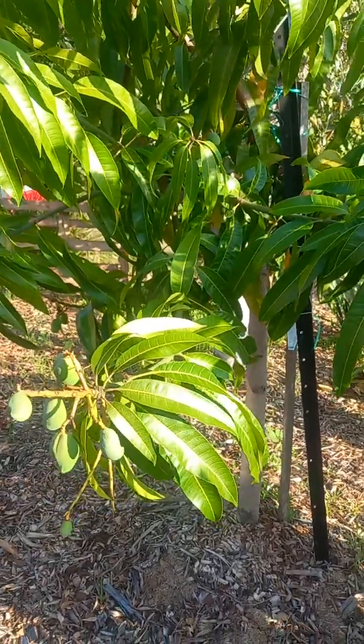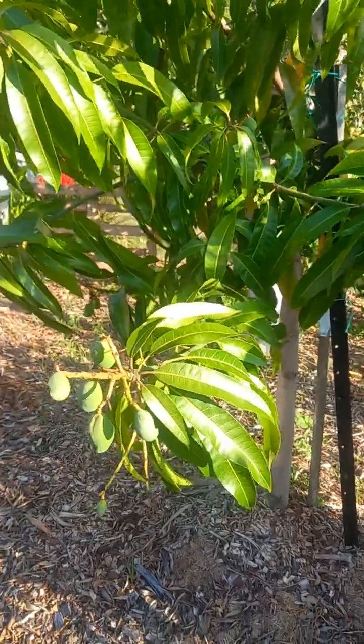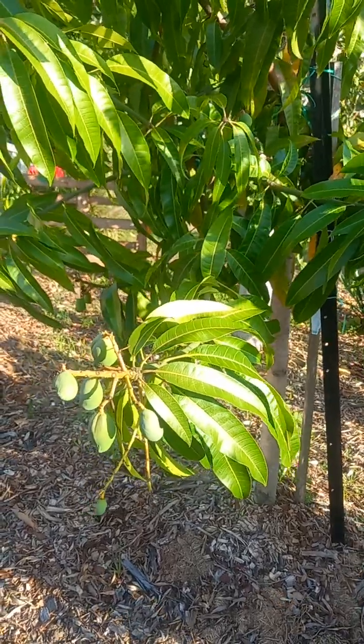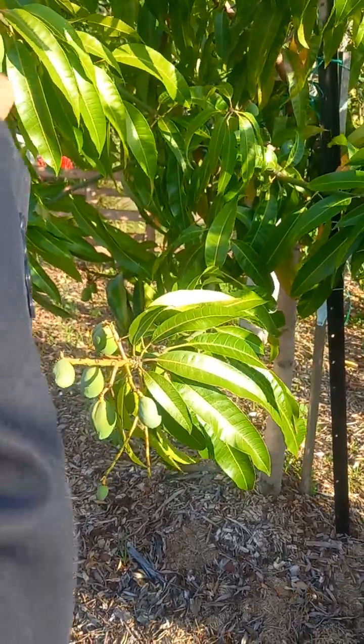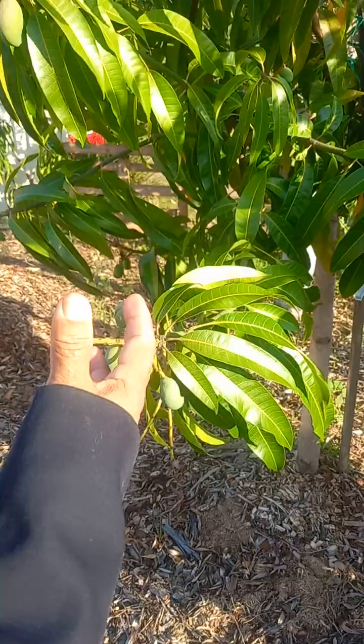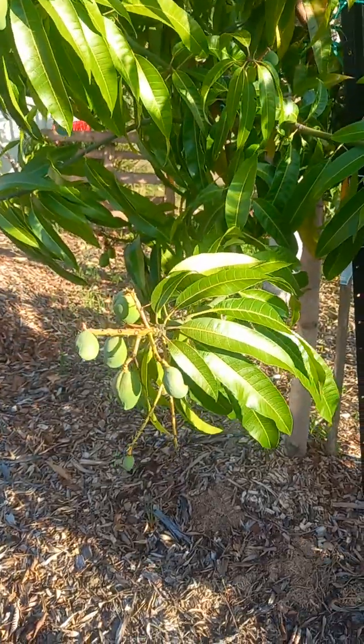So I put a special type of water in all these areas so that ants don't come, especially when there is a flower. If some ant comes and sucks the sweetness, then there will be no fertilization. If fertilization still happens, it will not grow, it will finally fall off.